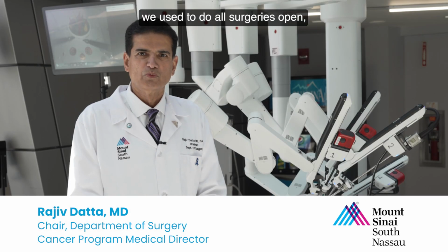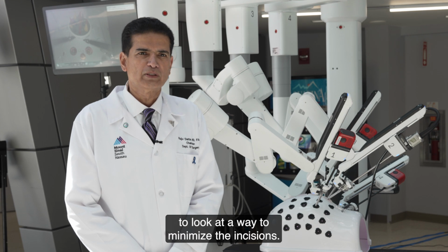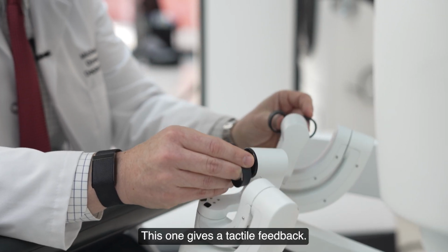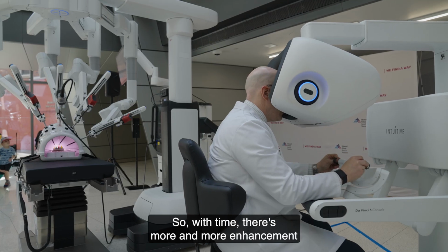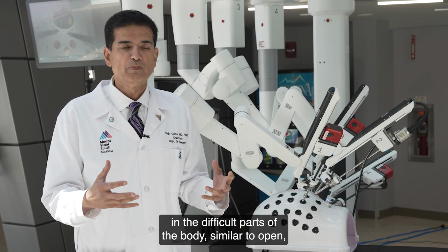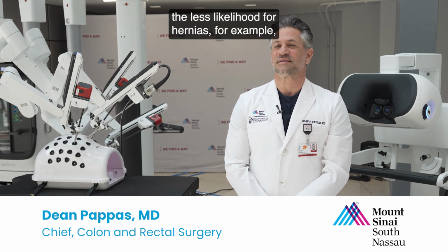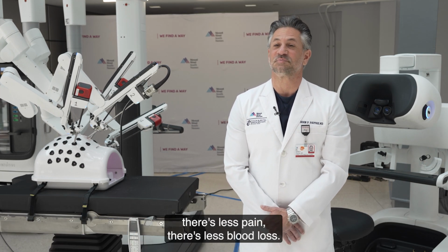3 decades ago, we used to do all surgeries open, and surgeons started to look at a way to minimize the incisions. This one gives a tactile feedback. So with time, there's more and more enhancement so that you can do complex surgeries in the difficult parts of the body, similar to open, with tiny little incisions. The smaller the incisions, the less likelihood for hernias, for example. There's less pain, there's less blood loss.